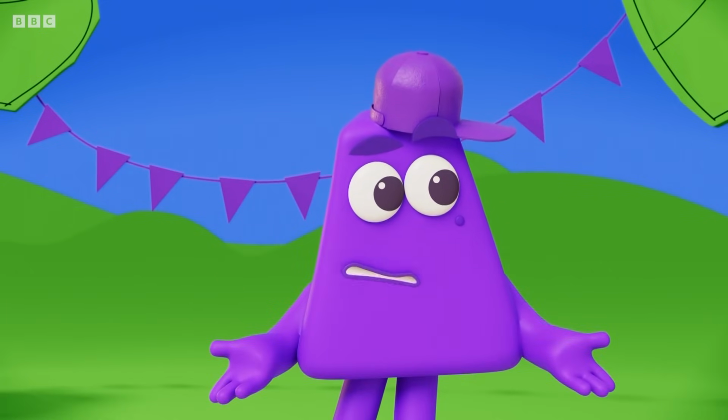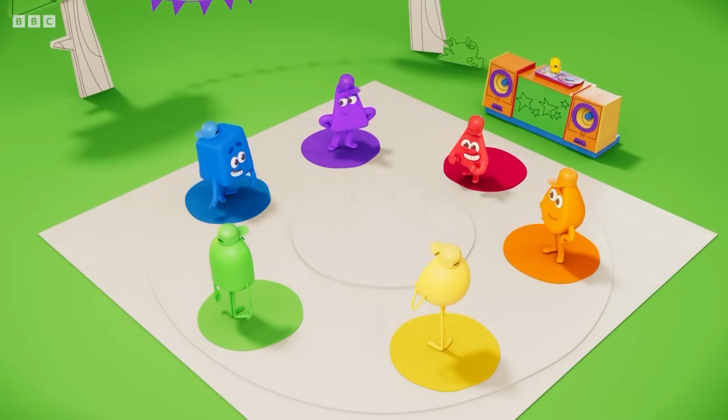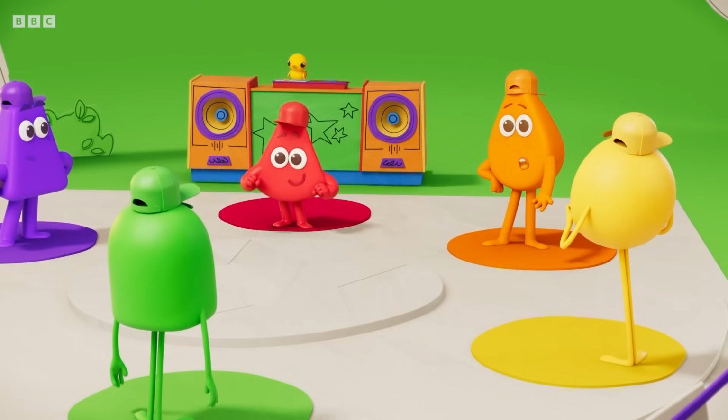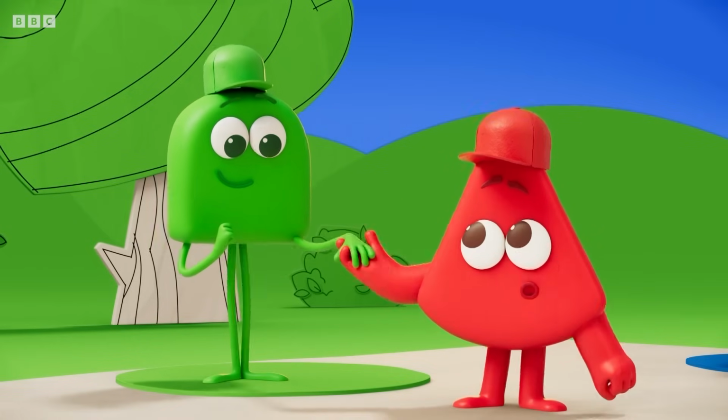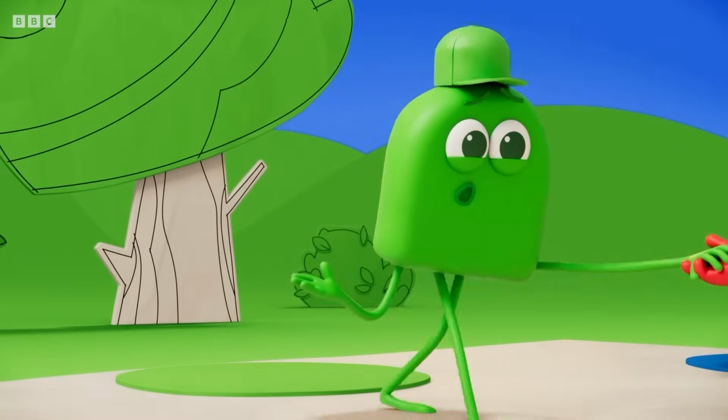Red's not similar to green at all. Green is on the other side of the colour wheel. You're opposites. Green is opposite red. But that's who I want. Green. If you're sure.